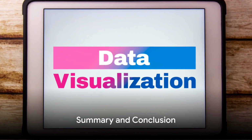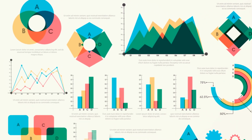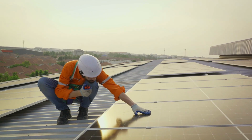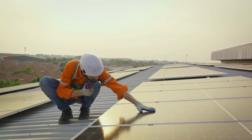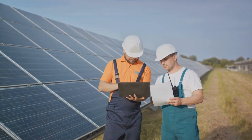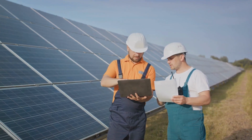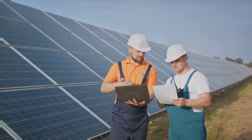In summary, this project demonstrated the sheer transformative power of effective data visualization. It highlighted the role of innovative problem-solving in overcoming technical challenges. And most importantly, it underscored the critical importance of data in decision-making for businesses, particularly in the ever-evolving energy sector.